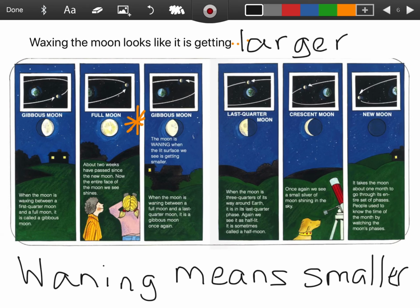We have our last quarter moon. It's when the moon is 3/4 of the way around the earth. It is in the last quarter of the phase. Again, we see it half lit, or sometimes people call it a half moon, but it's really a quarter moon because you can only see a quarter of it.